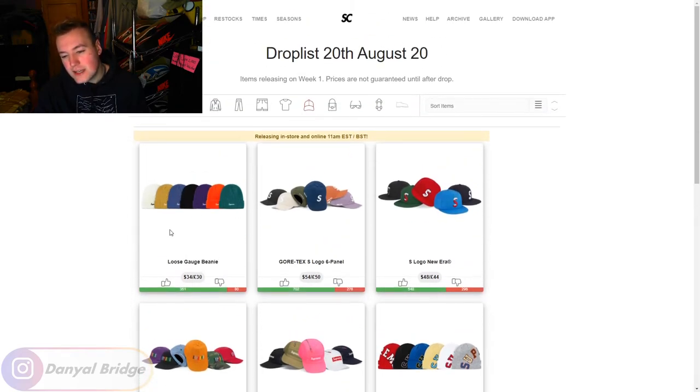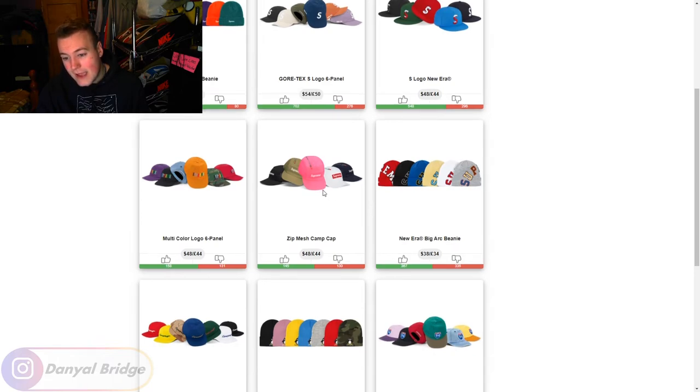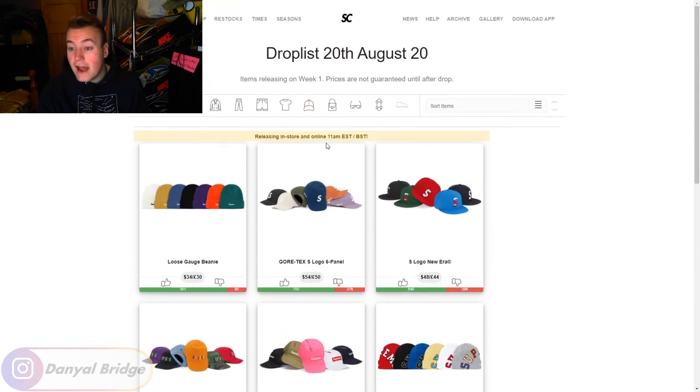I don't mind the loose gauge beanie. The New Era S logo is not too bad. And yeah, I don't mind the Futura logo 5-panel there. That's not too bad as well. We'll move on now to the bags. We've only got three more sections to cover, which is the bags, the accessories and the skatewear, and then we're done. So let's move on into the bags and see what bags are releasing this week.